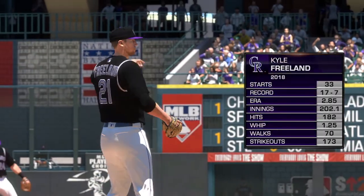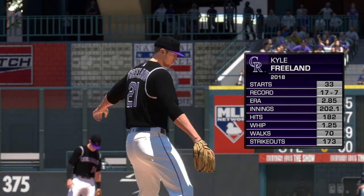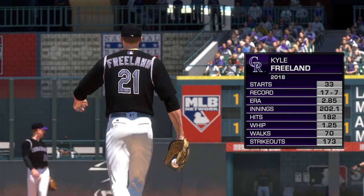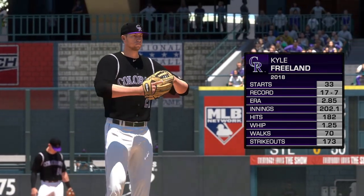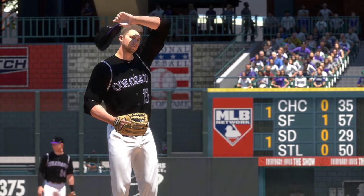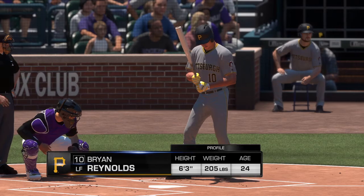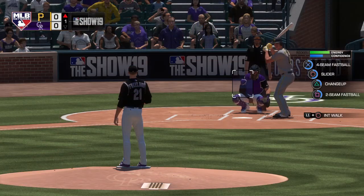Kyle Freeland, the native of Colorado, gets the start on the mound. What do you have for us on him, Danny? Former first-round pick from the Denver area. This guy has really good stuff. I think he's more of a bulldog. Good fastball, 92 to 94 miles an hour. Good hard slider. That's his main go-to pitch. But you talk to anybody around this guy that knows him, he's the ultimate competitor, one of the top young left-handed pitchers in the game right now.